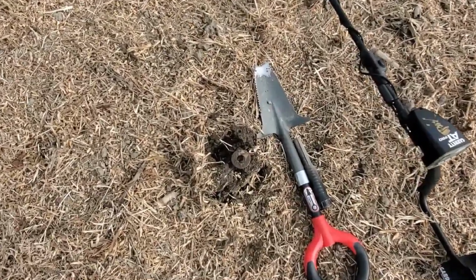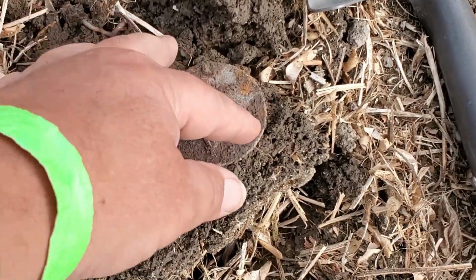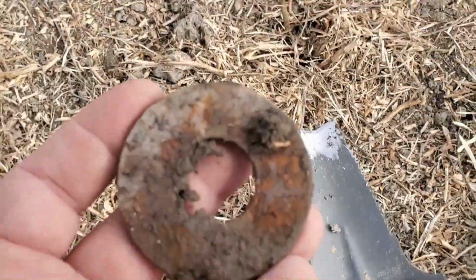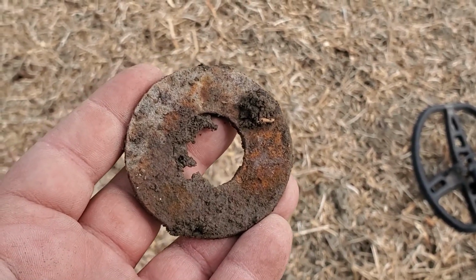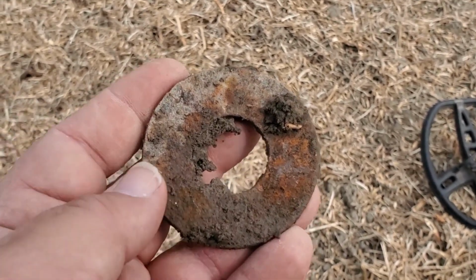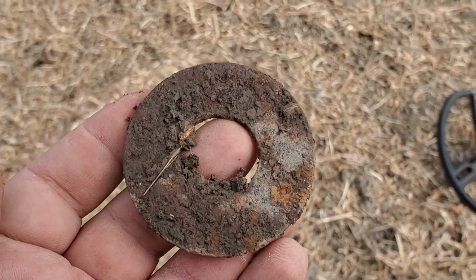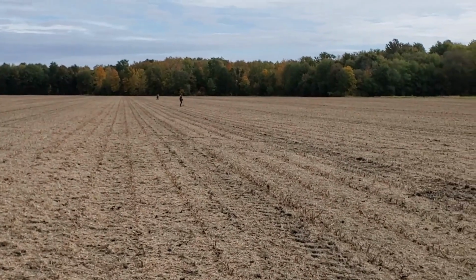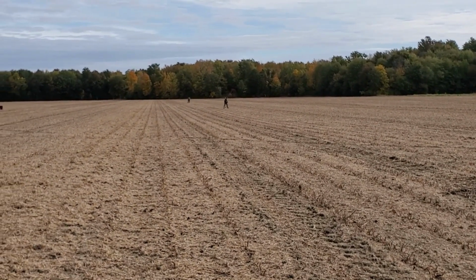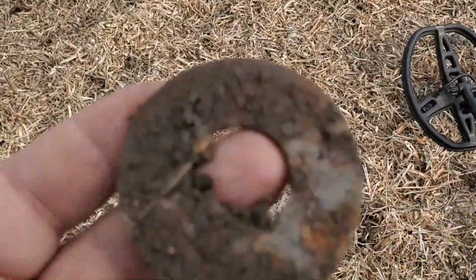But in the meantime, my next hole after the musket ball was my first washer of the day. So I've gotten a washer every single day of Digstock, and I know a washer is nowhere near as cool as a musket ball, but it makes the video. But now that's out of the way, let's hope we dig some more older things. Let's hope that Bill's right about his home site and he ends up finding some things there. We'll let you know.